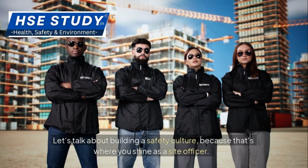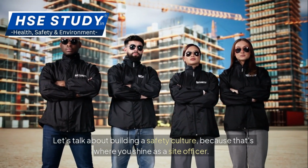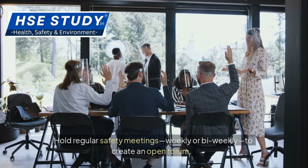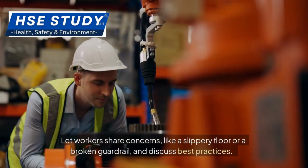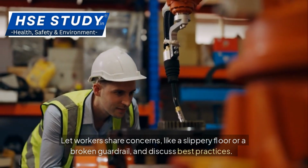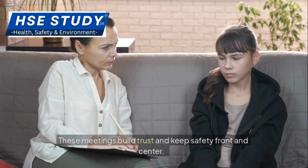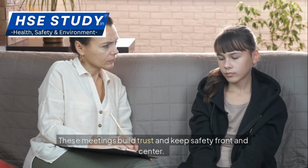Let's talk about building a safety culture, because that's where you shine as a site officer. Hold regular safety meetings weekly or bi-weekly to create an open forum. Let workers share concerns like a slippery floor or a broken guardrail and discuss best practices. These meetings build trust and keep safety front and center.